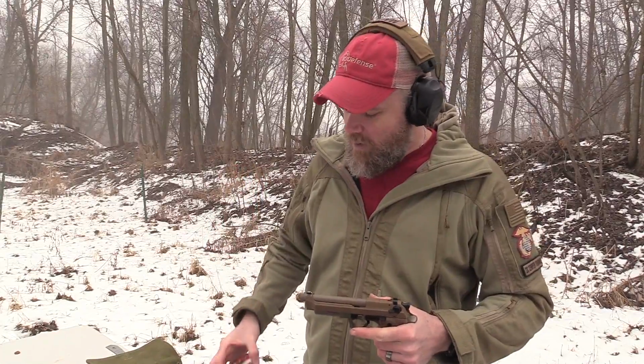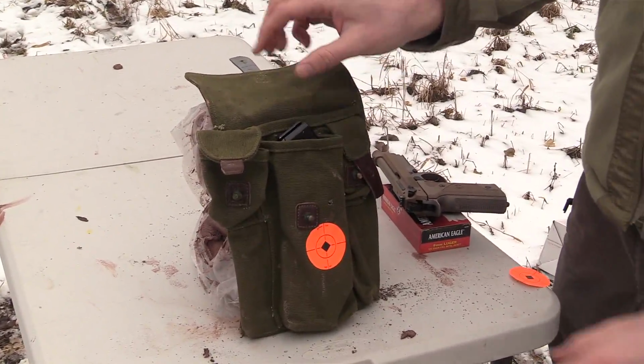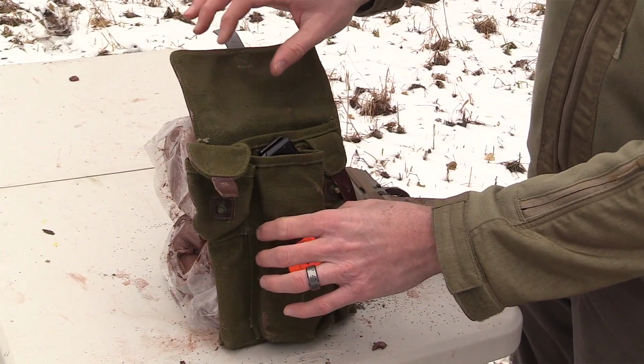So what we've done is we've loaded the Romanian mag pouch up with 30 rounds, once again, of Wolf ammunition, lean it up against a clay block, and we're gonna hit it right there, and we're gonna see what the difference is between the 7.5 FK and a standard 124 grain military ball round fired out of a 9mm.